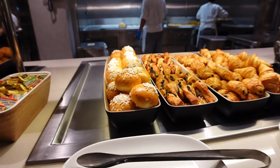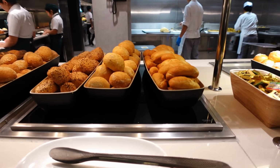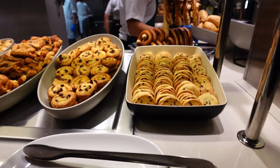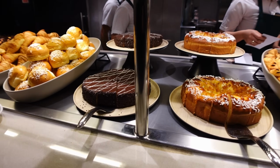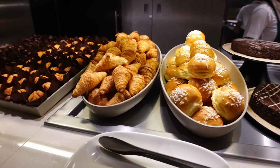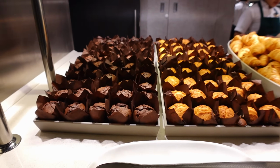Stacey loves these brioche rolls with the pearl sugar on top. Then you've got more freshly baked little rolls there. Then you've got some cookies and pretzels and more danishes, and then some little slices of cake. So if you want some chocolate cake for your breakfast, you can have that. And then again more rolls, brioches, and some banana muffins and some chocolate muffins.